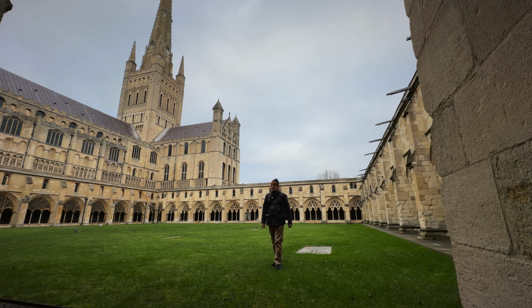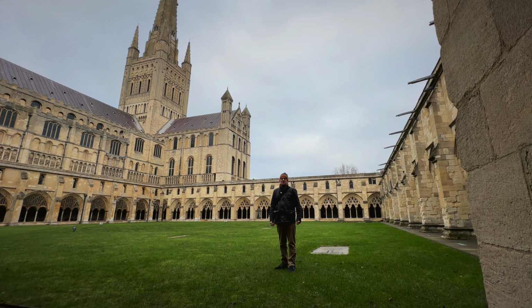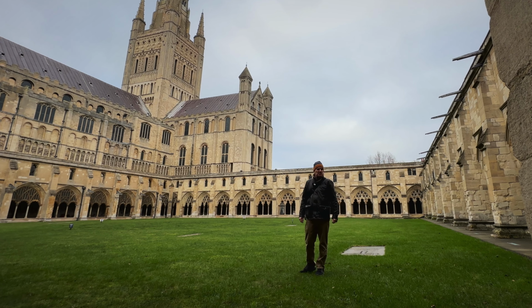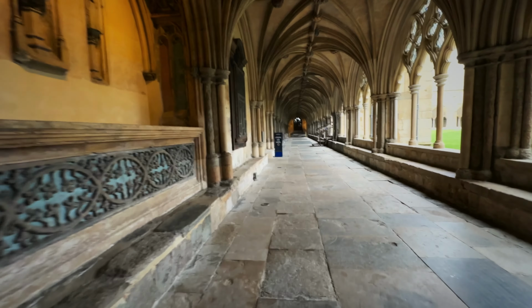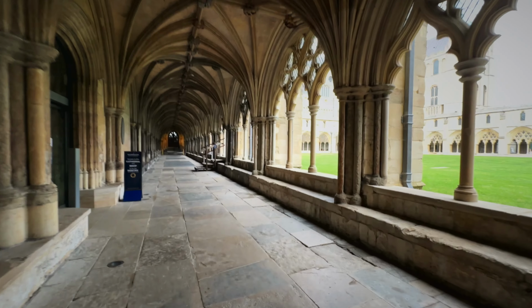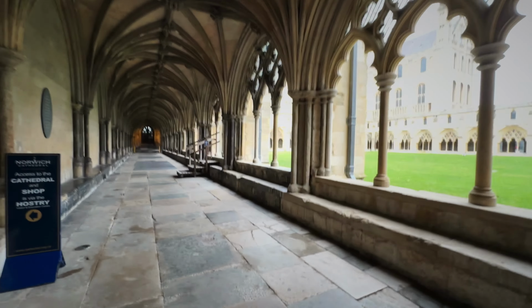This is the cloisters, the second biggest cloisters in the UK, again second to Salisbury. I have to see if there's something Norwich Cathedral does better than Salisbury. You may be thinking it looks a bit like Hogwarts in these corridors, but no, it wasn't filmed here. Neither was it filmed in Salisbury.